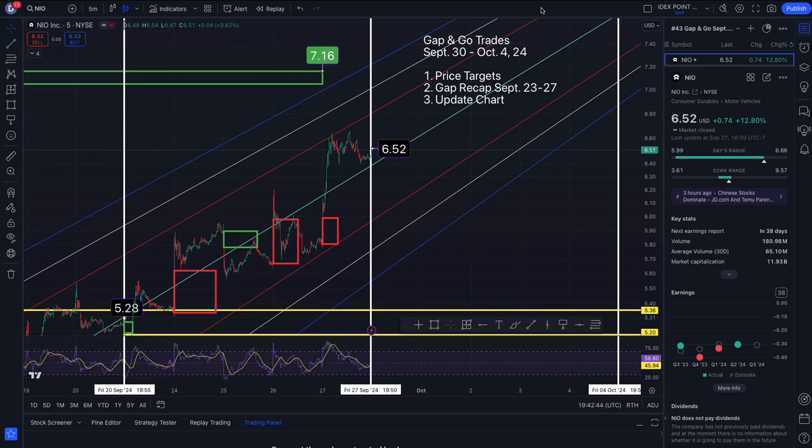Here are your gap and go trades for the week of September 30th through October 4th. I will go over price targets, have a gap recap from September 23rd through the 27th, and update the chart as well. Hi everyone, it's Dow on the Dow.